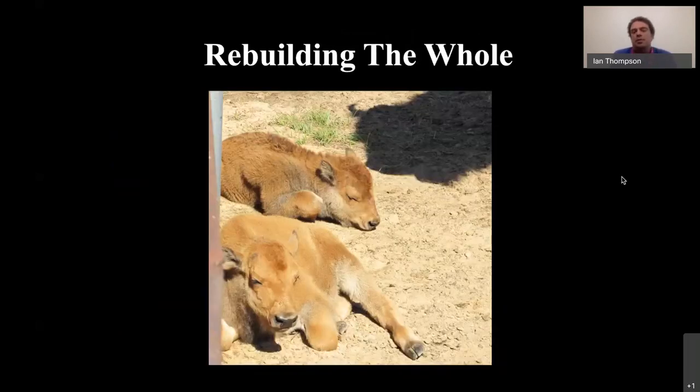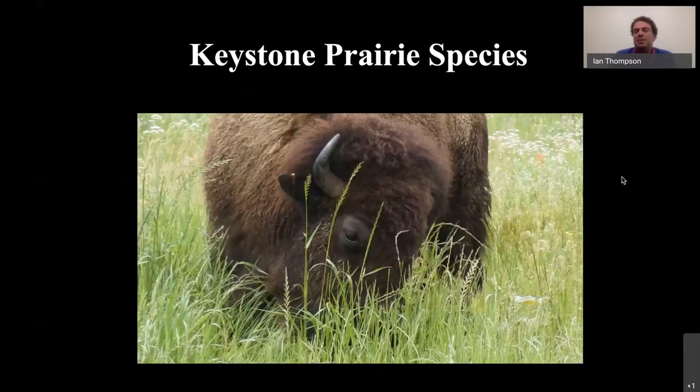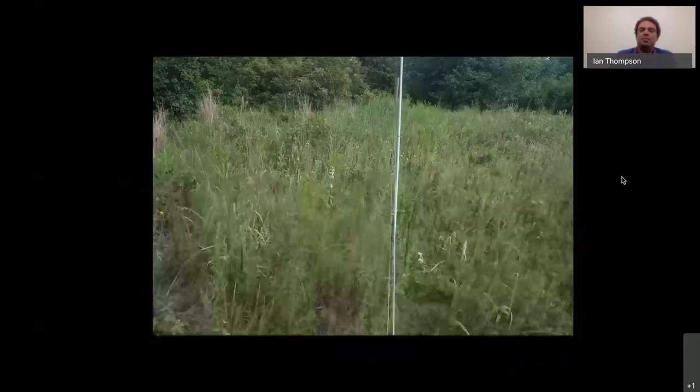In order for the land to recover, we introduce one of the keystone species, bison. These are our first two calves that were born on the land. Bison are prairie managers. If you give them what they need, they'll create a prairie for you, or they'll create an open woodland for you, depending on the amount of rainfall and fire and that kind of thing.